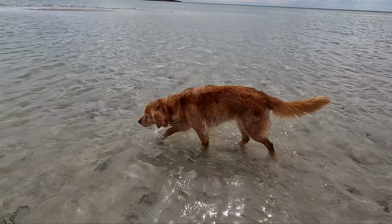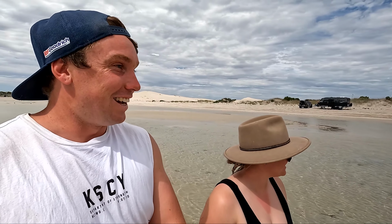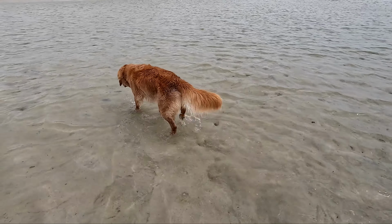She's actually just over here at the moment. She's found something. Let's go and have a bit of a look. Oh, she's found a crab. Georgia, is that a crab? No, oh no, that's something else. Hang on, get away from that. What is that? That's this fish egg thing. Fish egg sack.